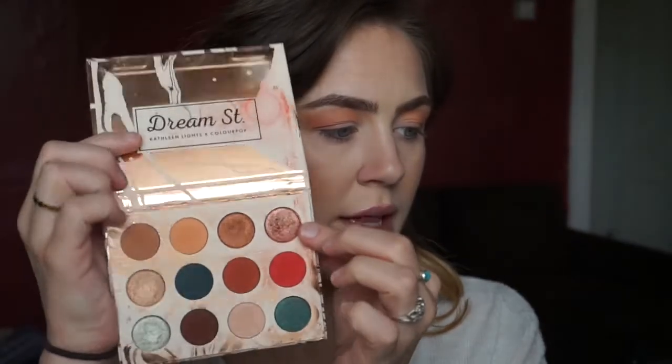Going into a shade kind of similar to that, I want to take this from the Dream Street palette because it's going to give us a little shine, but it's still kind of got that same color situation.